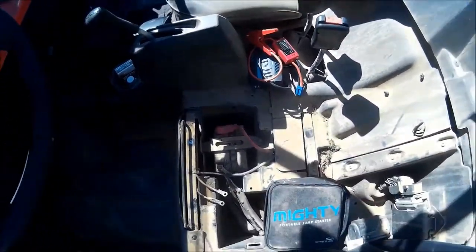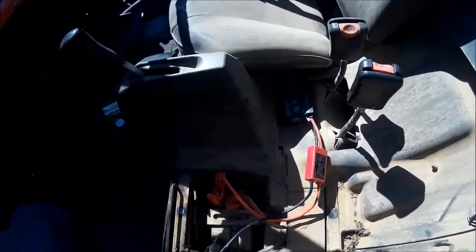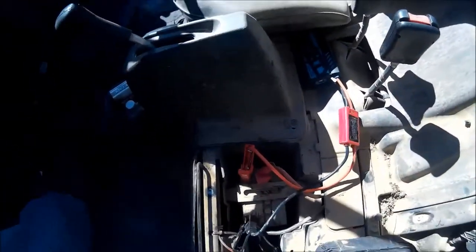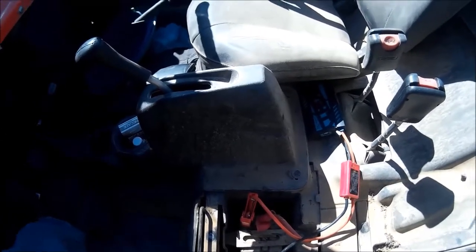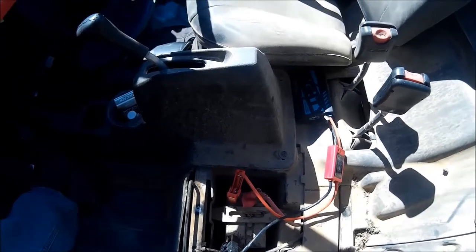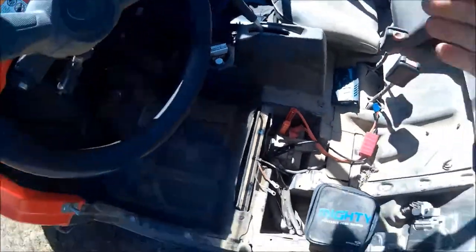Okay, hook this up, see if it works. I better check my jump starter too because I had to use it half a dozen times. Oh, that sounds better. Fires right up with that. Back in business, let's get at it.